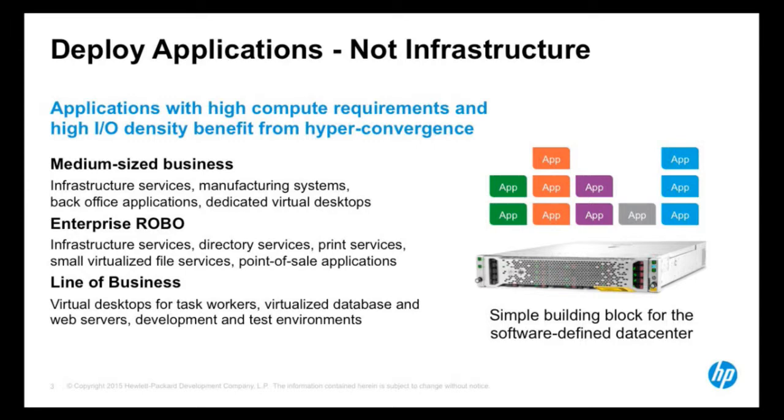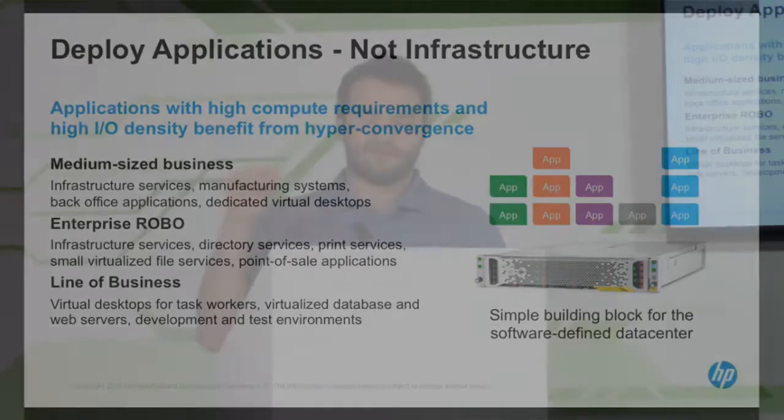workloads, and not so much about finding the fine-tuned knobs and dials or fine-tuning of compute and storage, but really having things simple and pre-integrated from a vendor like HP, where everything is there and you just have to press the go button. So medium-sized business is one of the use cases.